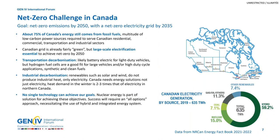And I'm going to talk about that a bit later. Success in achieving net zero will require an all options approach, necessitating the use of hybrid and integrated energy systems. It should be noted that hydro and renewables such as solar and wind do not produce industrial heat. They only produce electricity. And Canada needs energy solutions, not just electricity, as heat demand in the winter is approximately 2 to 3 times that of electricity in northern Canada.